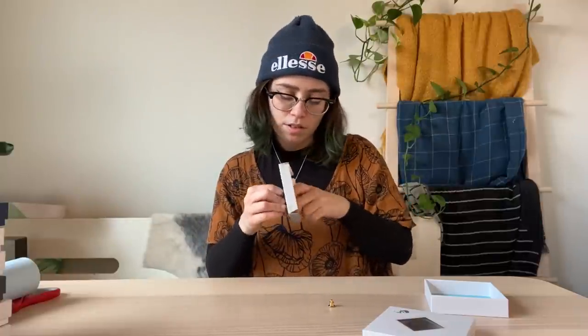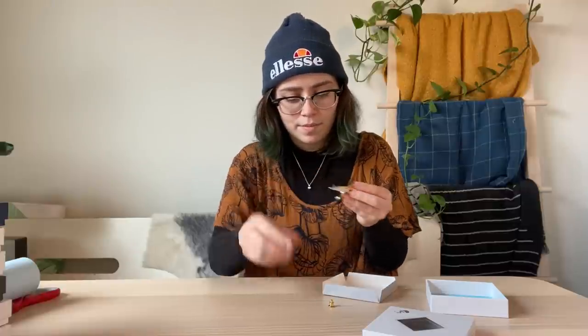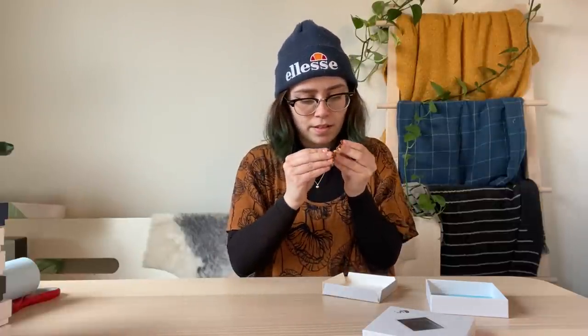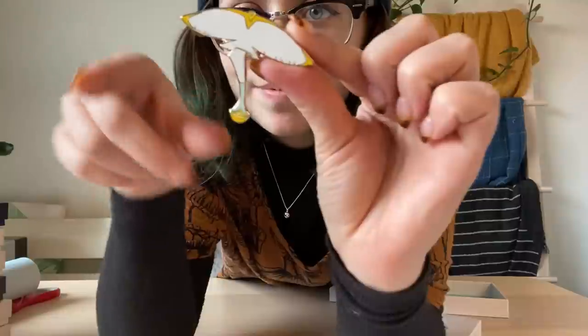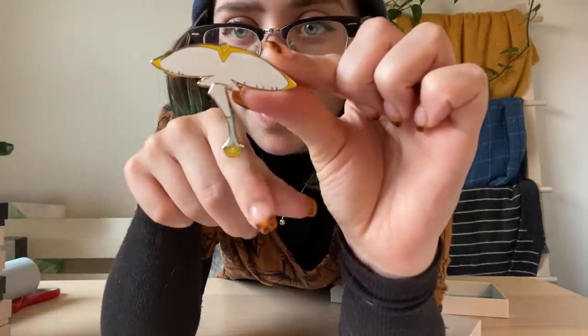And now this one, I believe, you scan it and you release a manta call and it makes mantas spin around. So there's the star and the manta. Boop, boop, boop. Very cute. And then we have the Elder Pin.